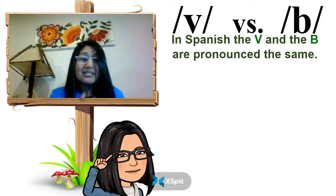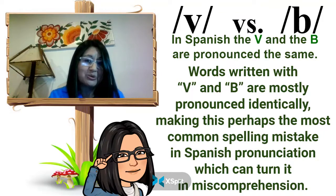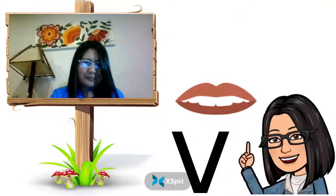In Spanish, the V and B are pronounced the same. Words written with V and B are mostly pronounced identically, making this perhaps the most common spelling mistake in Spanish pronunciation, which can turn into miscomprehension.